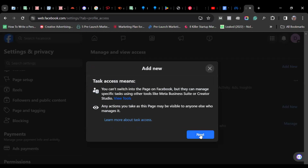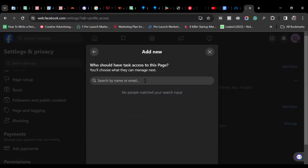So let's say we want to give somebody a task and we'll click on next. And we have here search by name or email. Let's say I want to give somebody, give me your Facebook name. I want to give you a task.